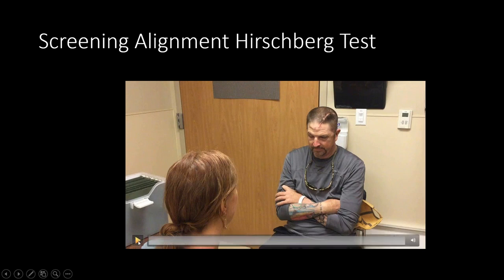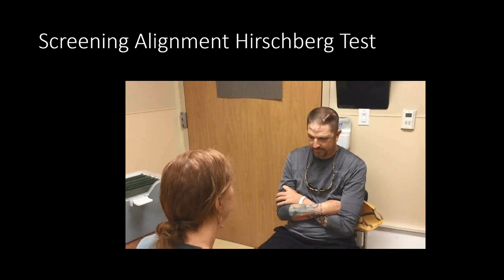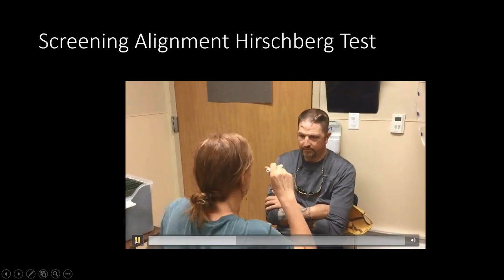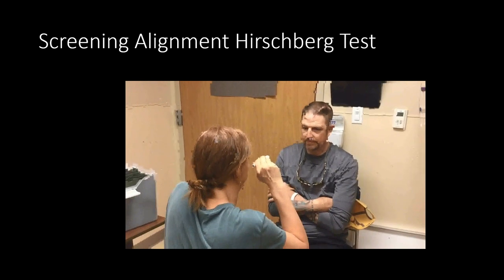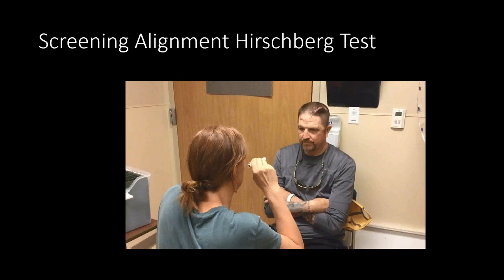Here is a video of the Hirschberg test. In pursuits, we were looking for any range of motion limitations that might be contributing to double vision. The Hirschberg test lets us get a good picture of how their eyes are aligned at rest, and it's a super simple test. You shine a light at the bridge of the patient's nose, and have them look at the light about 16 to 18 inches away from their nose. Then you look at the reflection of the light in their pupils to see if the reflection itself is aligned.